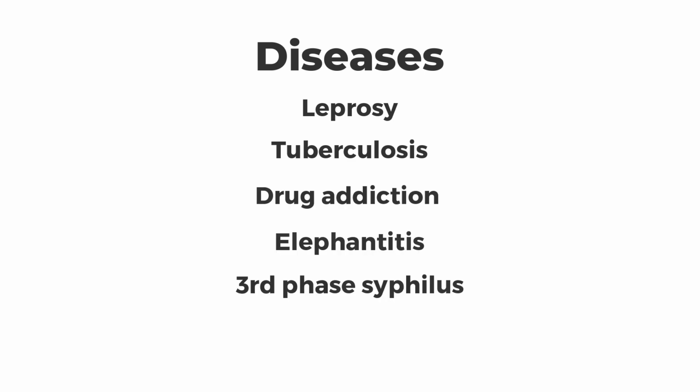Also, there is a medical test to prove that you don't have a list of diseases, which I'll list out right now: leprosy, tuberculosis, drug addiction, elephantiasis, and third-phase syphilis. So if you fall into any of those categories, your luck still hasn't come around and you're probably not going to be allowed into the country. Also, you're going to need to be a national or a permanent resident of the country you're applying in.